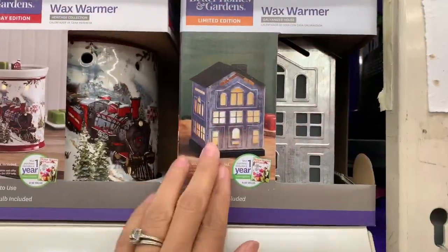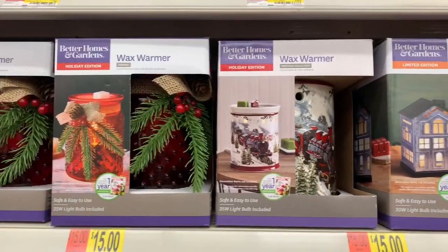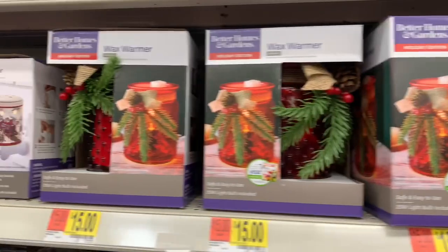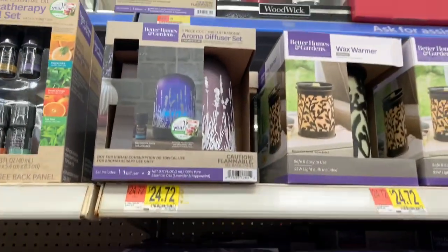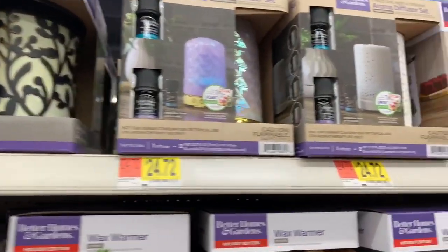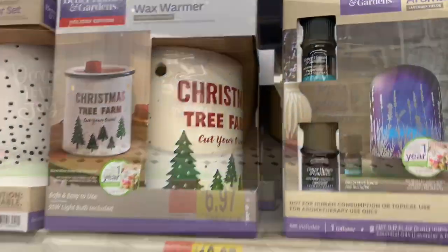I think all these wax warmers are great gift ideas, or maybe just for yourself. They had a few different options that were really festive and super cute, and they were pretty affordable. They were only $15, and I feel like for all the designs that they had, I think it was worth the $15. And like I said, they did have a few different designs. They also had these aroma ones up on top. So if you guys are more into essential oils, they did have those options as well.